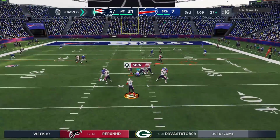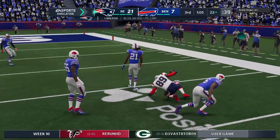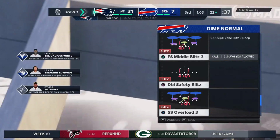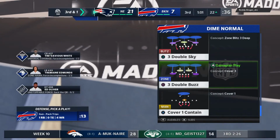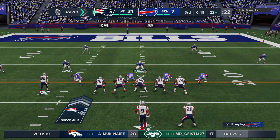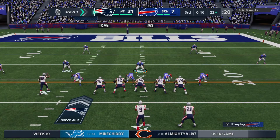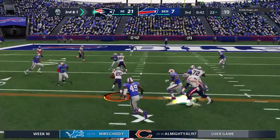Looking to throw on 2nd down. Wilcox. It's a short one here, complete to the tight end. That catch good for 5. It's 3rd down. One thing you're hoping for when you run drag routes, you're able to hit a receiver in stride, and he can pick up a lot of yardage after the catch. But in this situation, the defense was effective, able to stop him before you get a good head of steam going.